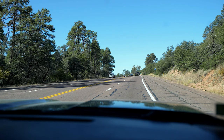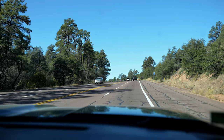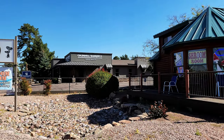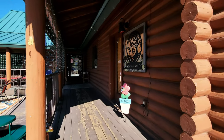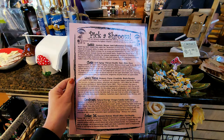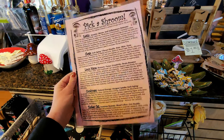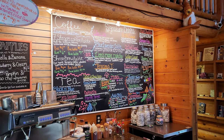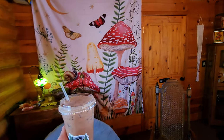We are just getting back in Payson now, and we're gonna make a quick stop. So we are going to the Shroom Room. They sell mushroom drinks and coffee. We've been seeing a lot more of mushroom coffee, and we've always wanted to try it. You can buy it in grocery stores. So we're like, well, they have that here. Let's go just try one out and see what we think.